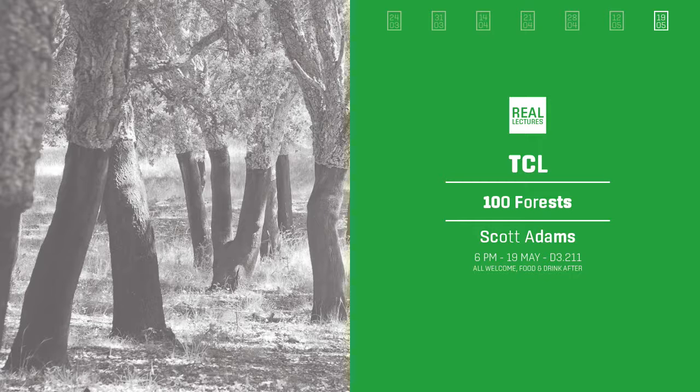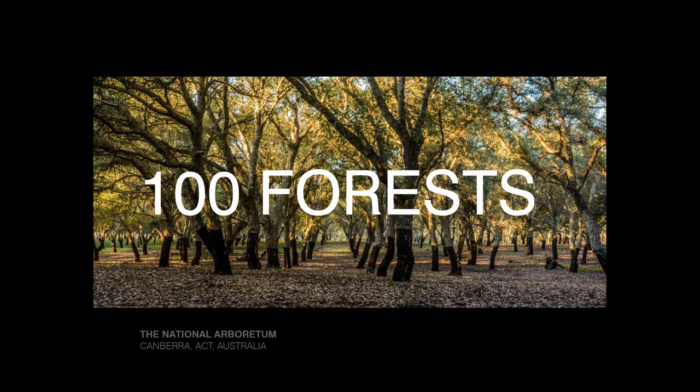So today I'm going to talk to you about this project which we refer to as 100 Forests. It's a long-term design strategy for an arboretum in Australia's capital city. It was the beginning of something hopefully unique in the world and a different way of looking at what an arboretum is or could be. A landscape project that will certainly outlast all of us, and everyone in this room. It won't probably fully realise its potential for another 50 or 60 years.